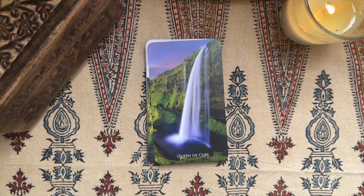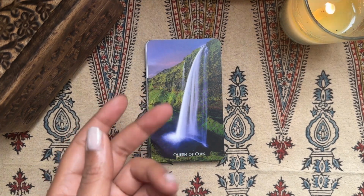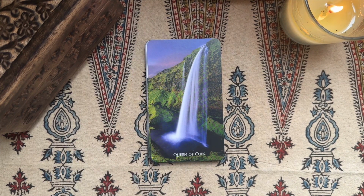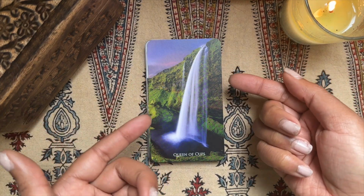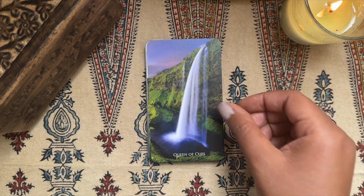The Queen of Cups represented by this smooth representation of a waterfall, just an abundance. That's what it's giving me, an abundance of this water element. And of course, we have here, with a lot of your queens and feminine aspects in this deck, lush greenery.